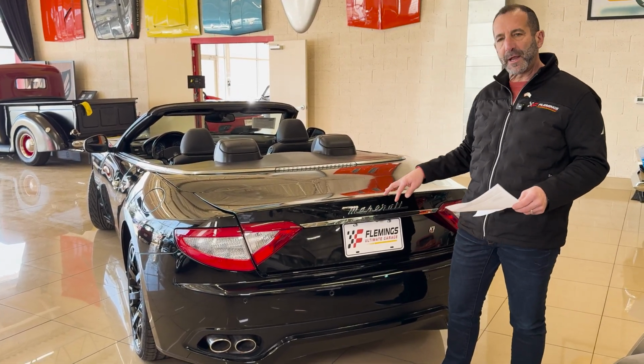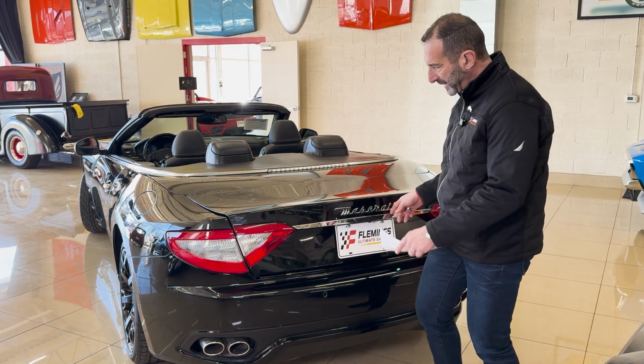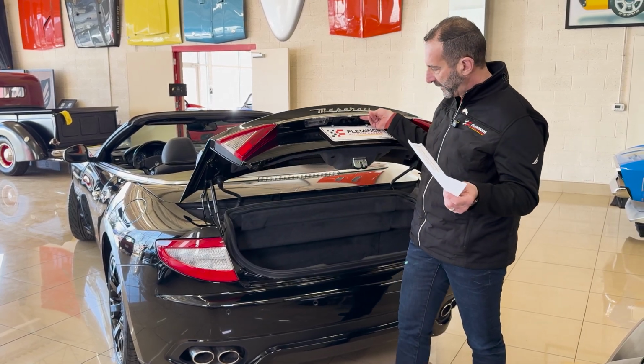This cool Maserati script that's 50 years old, right? It's the same kind of thing. This chrome strip that connects these LED taillights. I'm not sharing with you designer features. I'm just sharing with you why some cars look really great from behind.